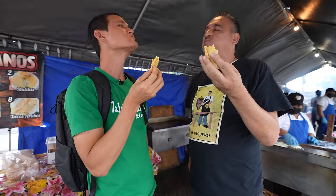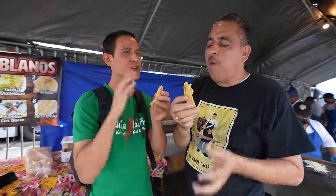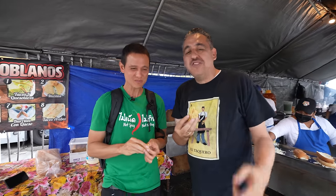Nothing like a fresh tortilla, bro. Oh, yeah. That masa. Even the texture, the gooiness. You know, it took me years to practice this move. And I can't believe you got it at the first shot. It takes a pro.